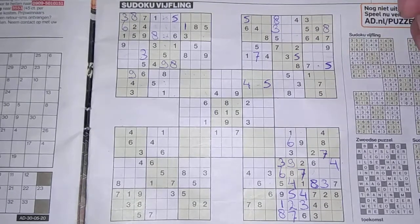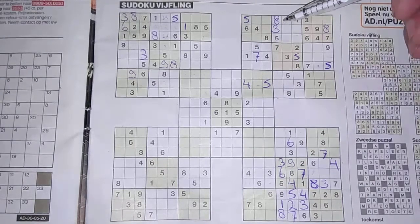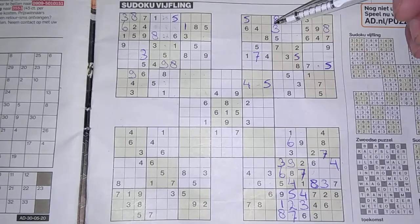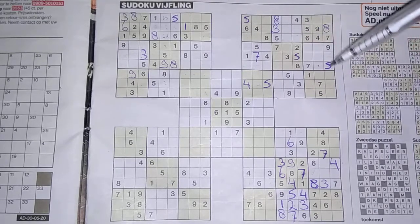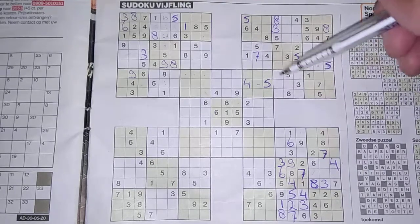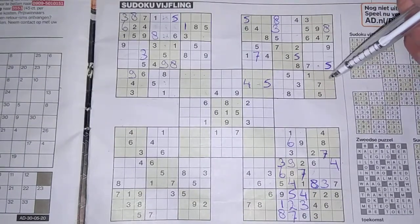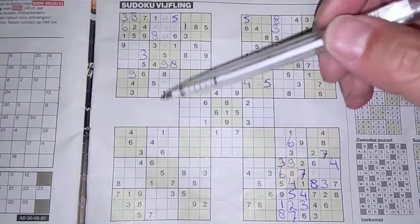And then, how about... I think I need to go to another Sudoku. Yeah, let me do that. Let me see here.